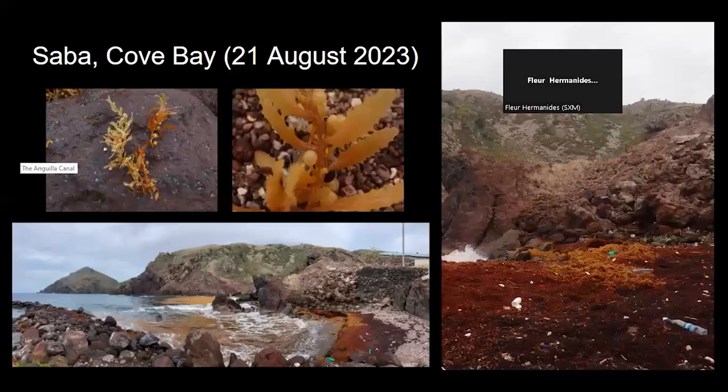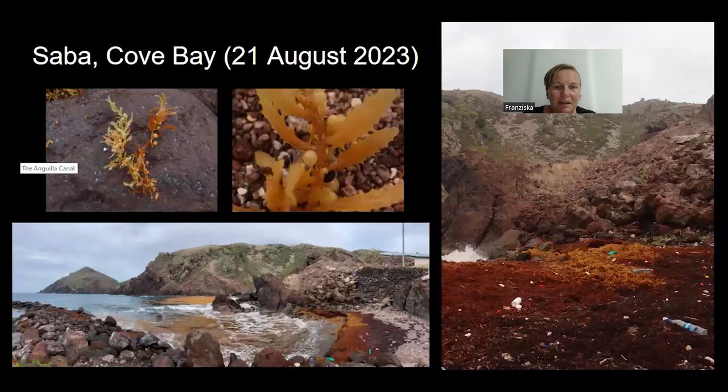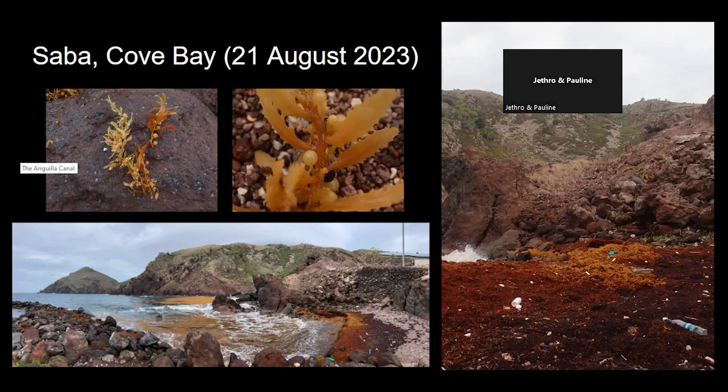Very cool. And then we go a quick hop from St. Maarten to Saba. Good evening, everyone.